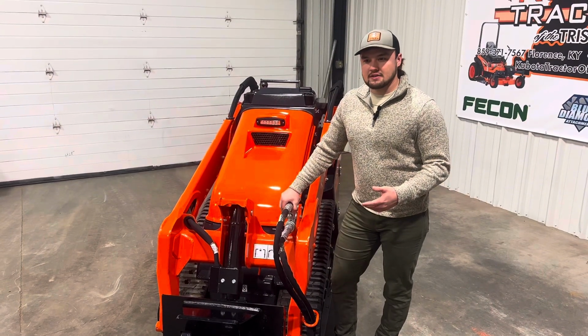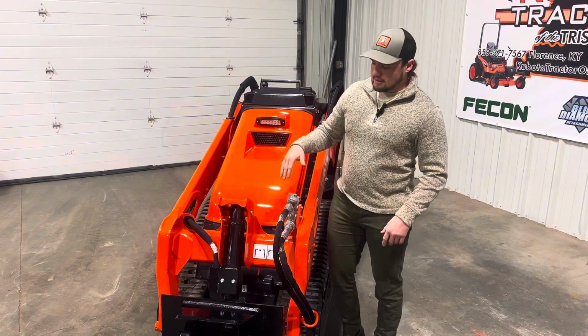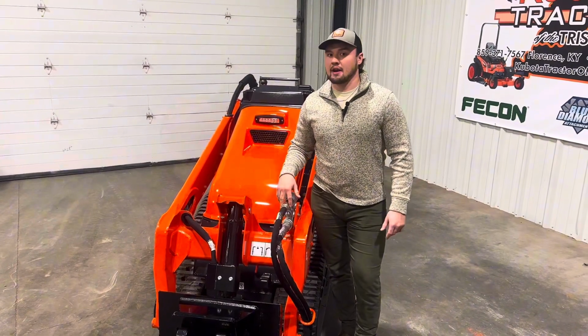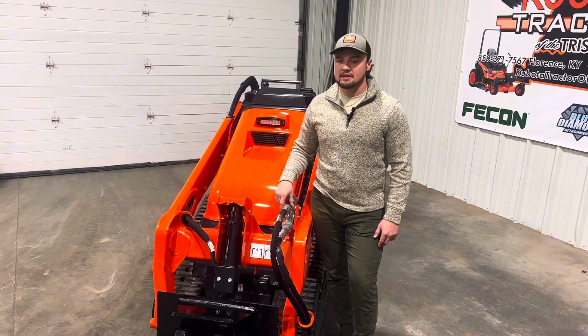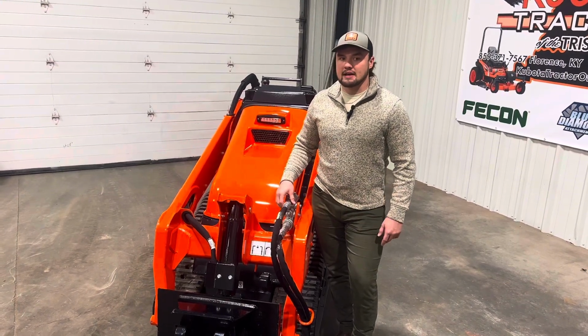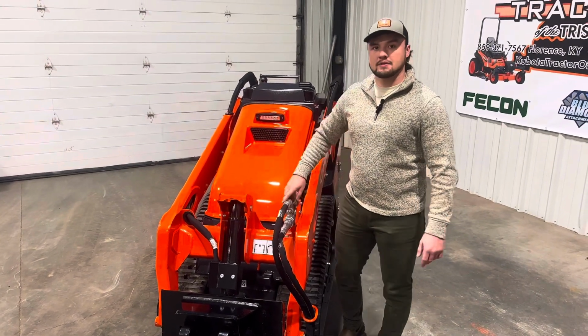The only difference in this industry is Bobcat uses a normal skid steer style 2-lever quick attach system, but Kubota does actually offer that as an add-on attachment. So if you ran Bobcat previously and want to use all your Bobcat attachments, you can actually buy that new plate to be able to run those.